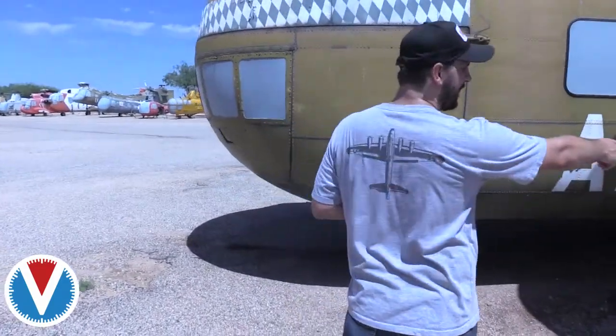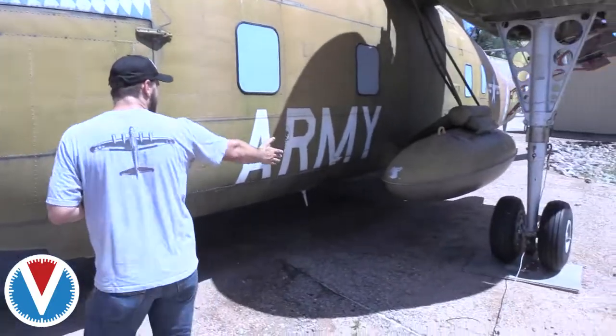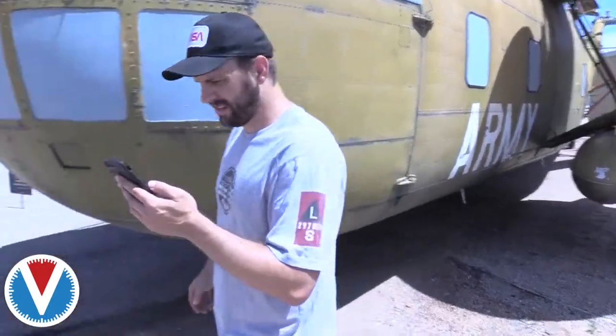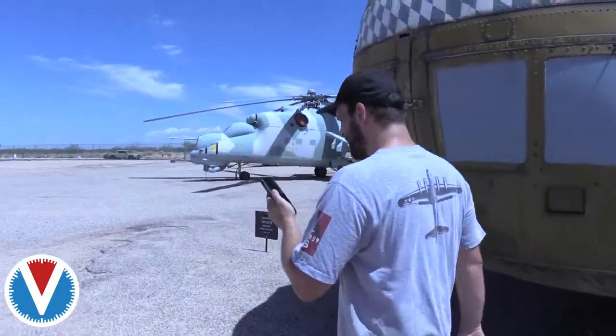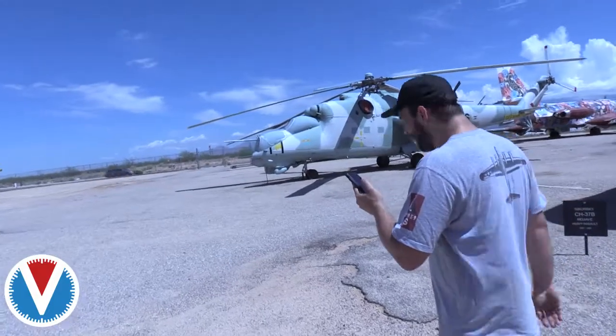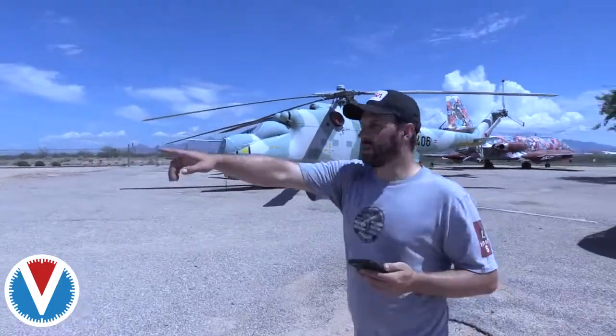Crazy design. But see, they have the external drop tanks, just like the Pavlo does. So the ideas were there, but they didn't really have it figured out yet. So let's make our way to this guy.